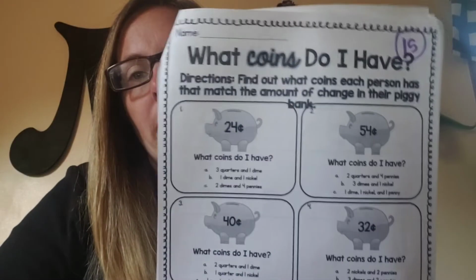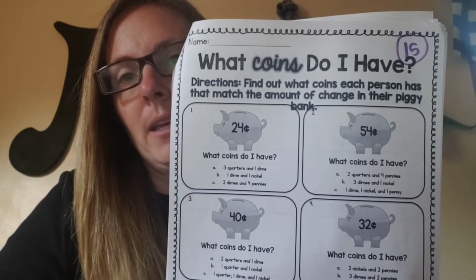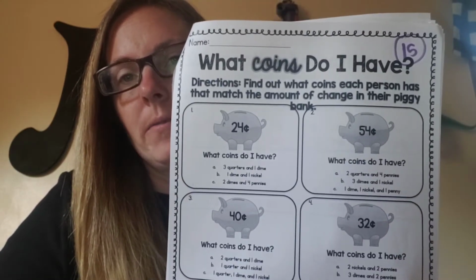All right, so we're going to get this math and reading done. And then when you are done with the math and reading, you have 7 more days left. All right, so let's get this done. First things first, math. We have the piggy page, right? This is your 15th page in your packet. What coins do I have? Okay, I will read each one of them to you, so just work through it with me. Pause it when you need to, and you'll be done with math when we're done with this video.